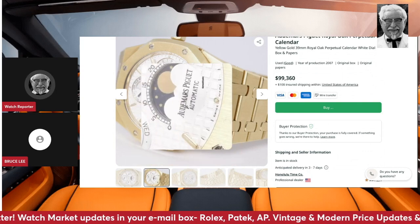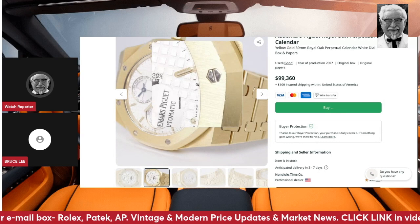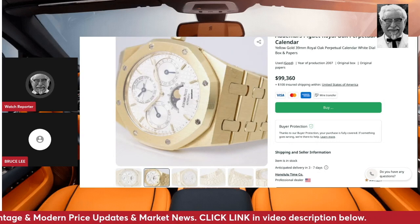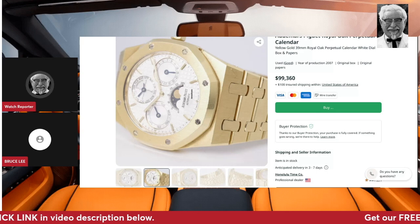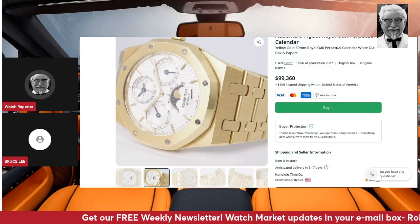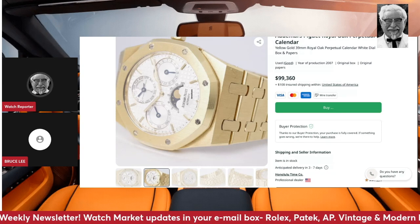Honestly, for me, the only way I can justify spending real money on a watch, meaning over 20 grand, let's say, because I've got enough watches. I probably have 13 watches by now. The only way I can really justify it is if I know that it has some upside potential.